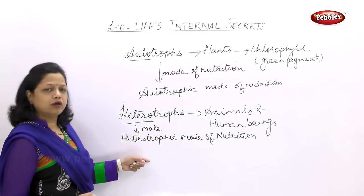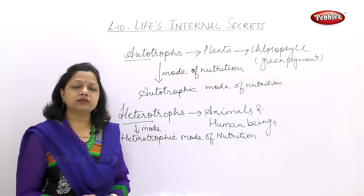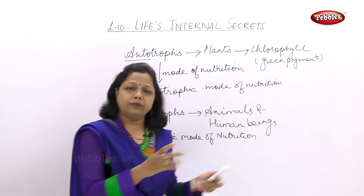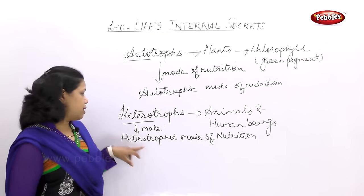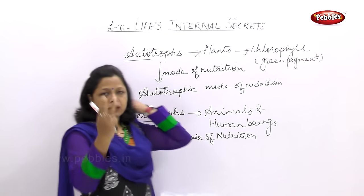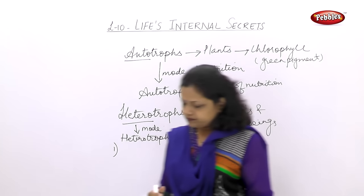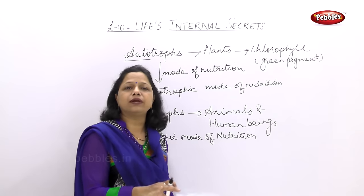So heterotrophic mode of nutrition is seen in animals and human beings, and these animals and human beings, since they cannot prepare their own food, they have to depend on other organisms. Other organisms means they have to depend either on plants or animals. So when they depend on other organisms, they follow the mode of nutrition which is called as heterotrophic mode of nutrition. So there are three ways. First, directly by killing them, or what they do, they chew the food and take it inside and then convert the complex into simple.